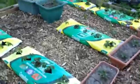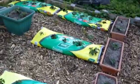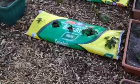We've got some sweet peas in these pallet ends. Strawberries coming on really well now. Some in the tubs, the long tubs, and those tubs there, they've been planted out a good 3-4 weeks. Those have only been planted out a couple of weeks in the bags, so they're not doing too bad.